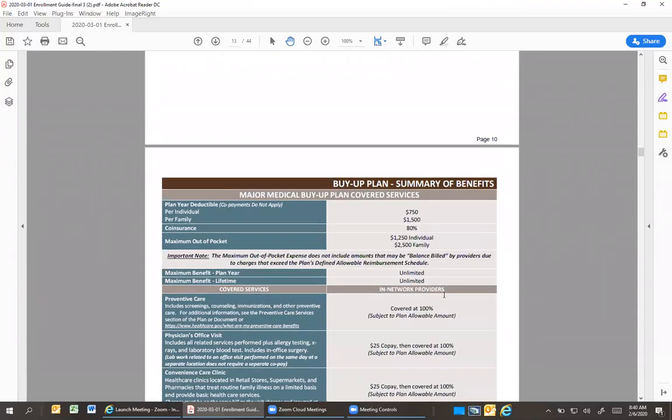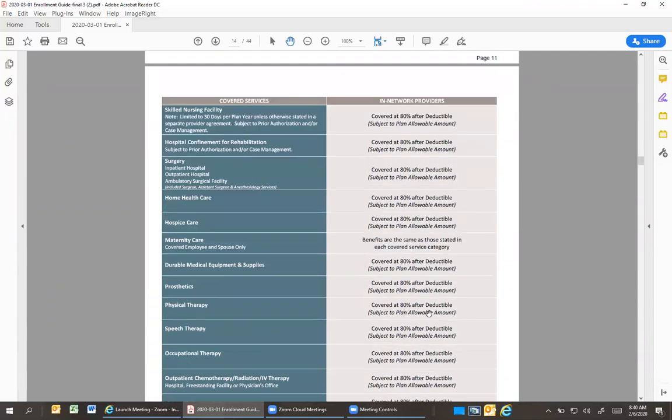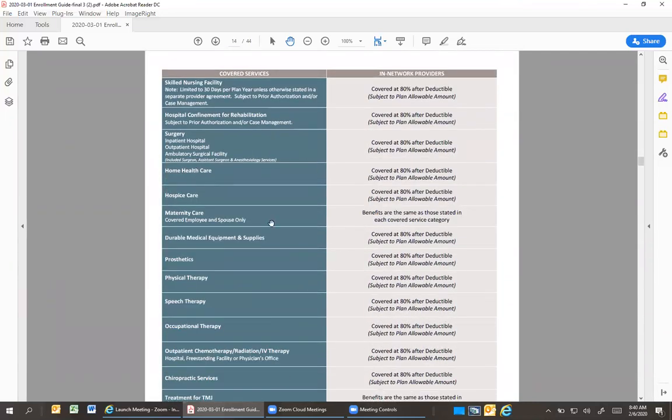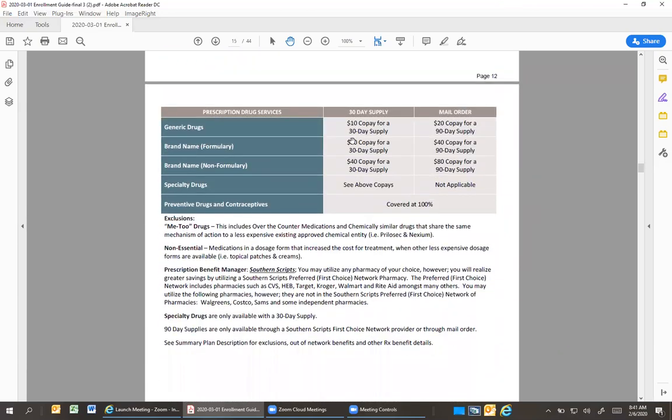Now, there's a buy-up option. So this is the third out of 3 plan designs. It has the lowest amount of deductible that can be offered, and the copays for doctors are a little lower. All of this other stuff that I'm scrolling through is the same as it was on the middle option. You meet your deductible first, then you pay 20 cents on the dollar afterwards, depending on what it is. The plan picks up 80% after the deductible. And then the copays for generic drugs are a little lower on the most expensive option.